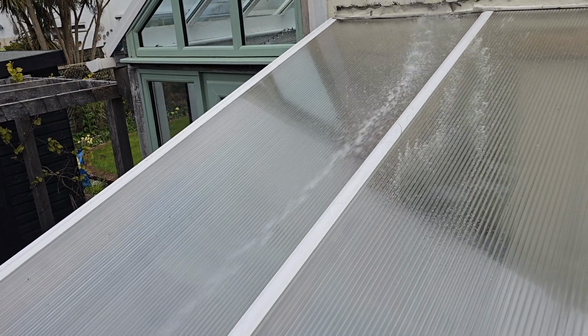Guys, so this was the job I was set by the customer, cleaning this little lean-to. We got it all looking absolutely lovely, scrubbed it all off, hit it with a chemical, scrubbed it again, and then hosed it all down for a lovely clean result, getting rid of the algae and keeping it all looking great. So yes, let's finish this off.